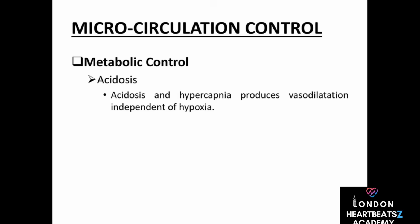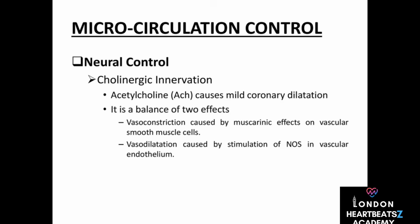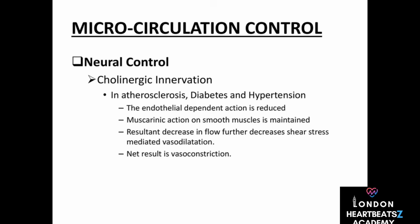What about neural control? We talked about the nervous system's role with the bigger coronary arteries, but does it also affect blood flow at this microscopic level? It does, but it's a bit more subtle in the microcirculation. Both the sympathetic and parasympathetic parts of the autonomic nervous system can have an effect, but it's not as pronounced as in the larger arteries. So like the city having some control over the traffic in those tiny streets, but not as much as on the main roads. Yeah, good analogy.